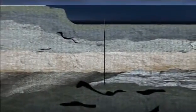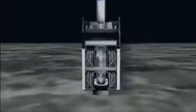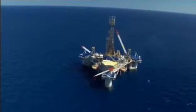The drill doesn't stop. 10,000 feet. 20,000 feet, 30,000 feet below the seafloor. Oil. A geological treasure chest worth billions of dollars. The passageway is now clear. All the work has finally paid off.